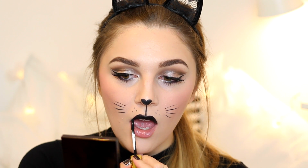It does take a while to dry though, so you have to be really conscious of not touching your lips together while it does, which is a really strange feeling, not being able to close your mouth.